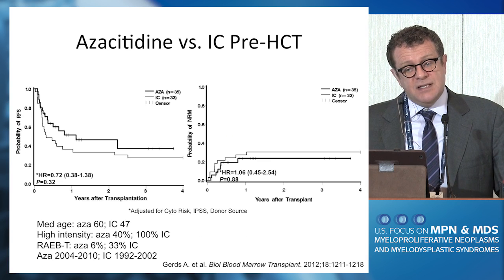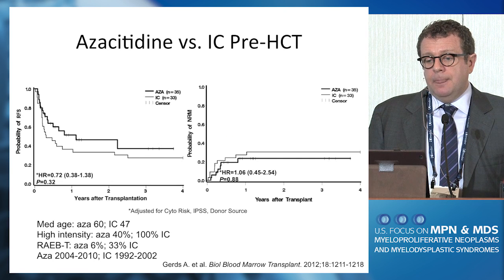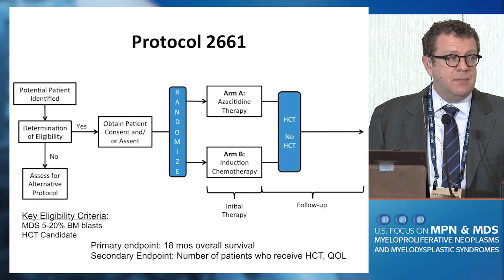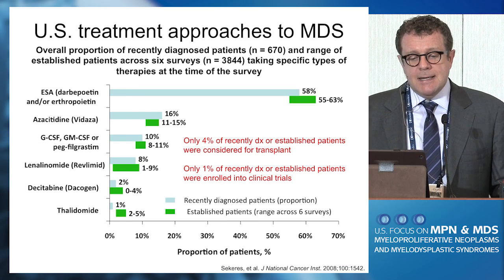The benefit of azacitidine is that it has a lower toxicity profile and less infectious risk given it is outpatient, and there may be some post-transplant effects as well, which could improve outcomes. So we do have a trial right now that's randomizing patients to receive either azacitidine or induction chemotherapy, followed by allogeneic transplantation. This is my summary slide.